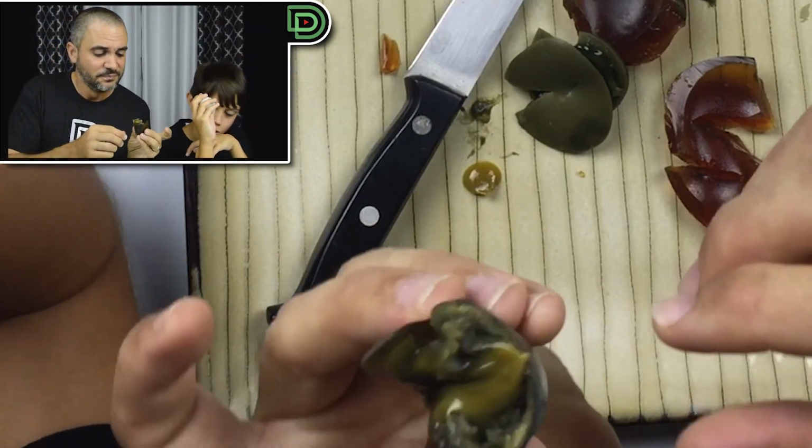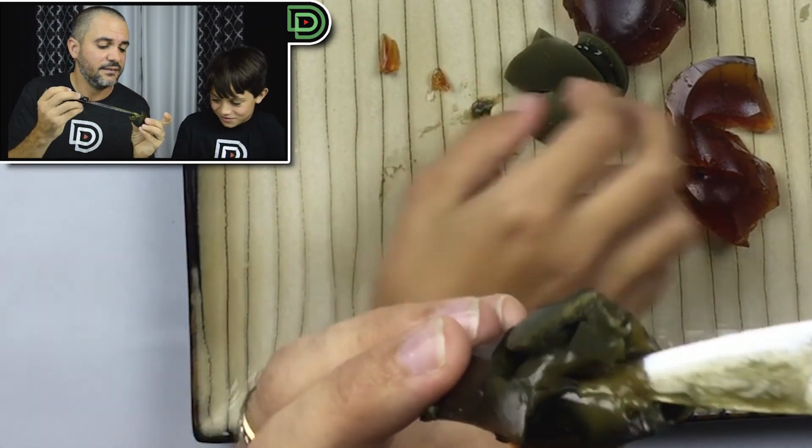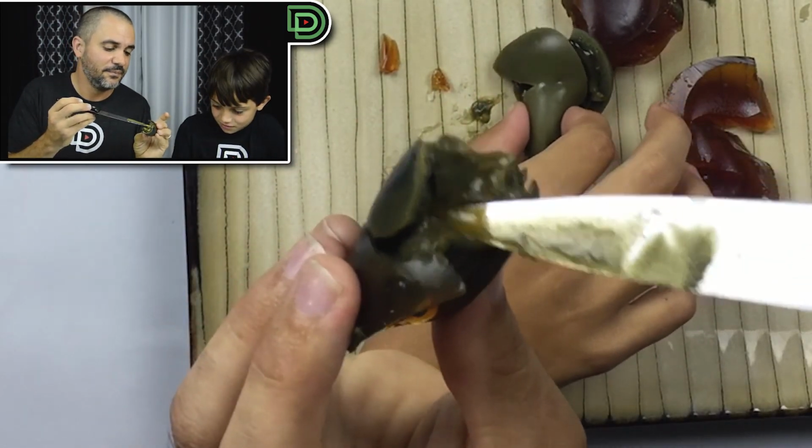Oh, that's the closest I've come to puking from eating something ever. I eat weird things. I think it's that ammonia thing, along with the texture of this very pasty, nasty thing going on on the inside there. Oh, it's horrible.